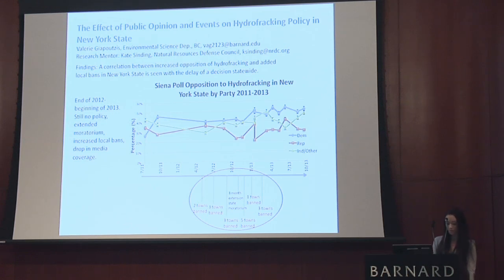Particularly, if you look at the end of 2012, there was an increase in local bans as the moratorium was extended and the opposition was increased. There was also a large peak in media coverage at this point. 2013 saw increasing opposition with decreased media coverage as the state grew tired of the increased delay.